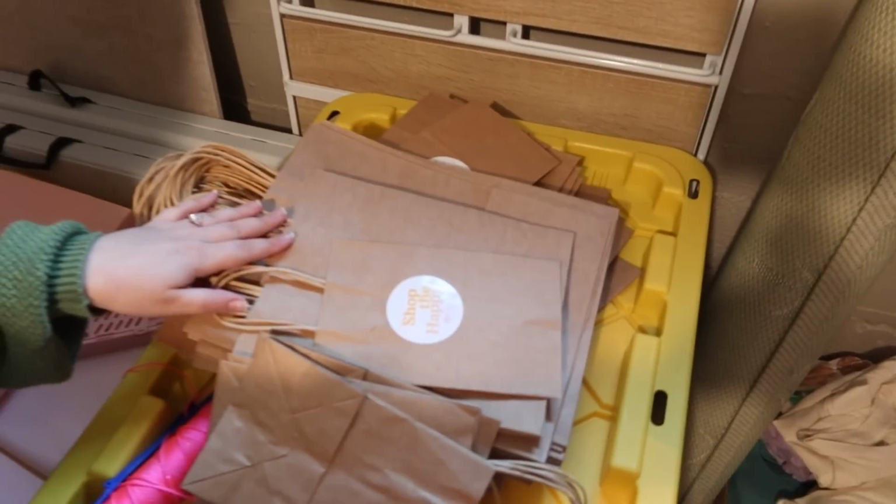Let me pull it for you, which I might have to get a new one soon because it's pretty busted. I put all my signage, all my stickers, everything in here so it doesn't get bent. It's easy to get to. I always put that at the top of my bin. And then I put all my bags. So I have just craft bags right now.